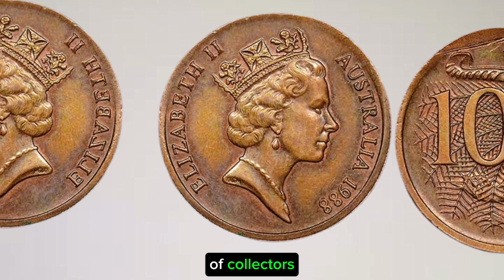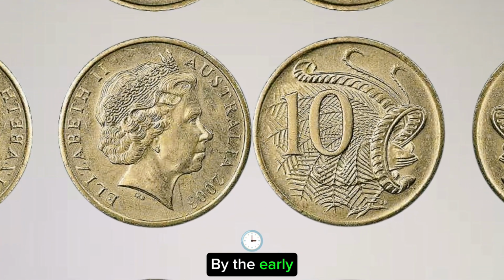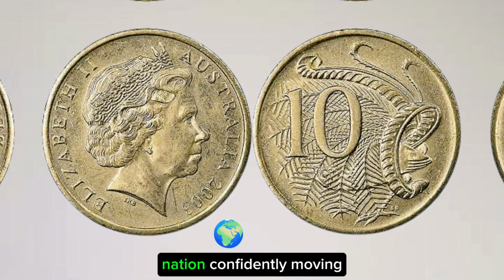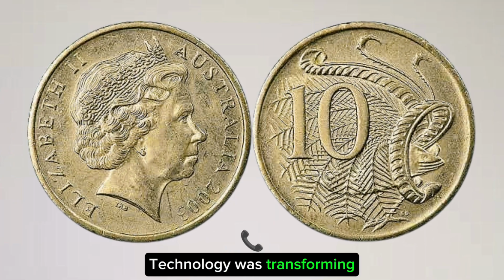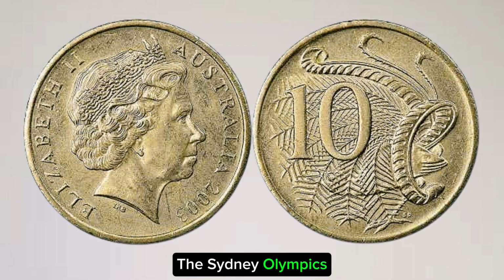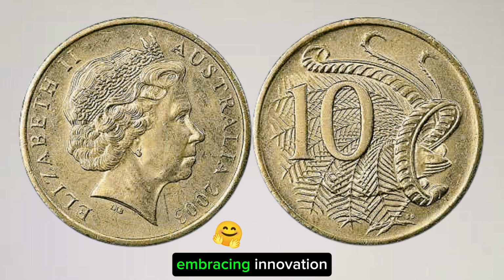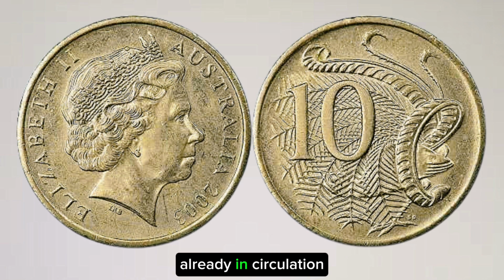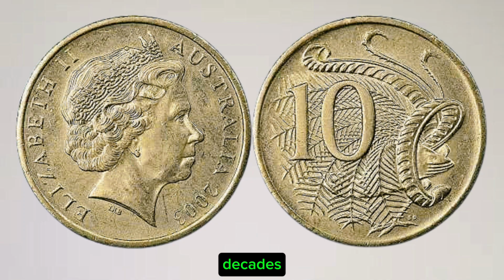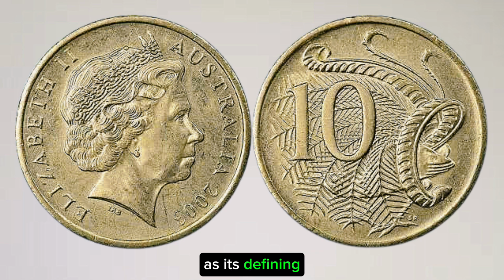Next up, 2003 Australian 10-cent coin. By the early 2000s, Australia was a nation confidently moving into the new millennium. Technology was transforming daily life. The Sydney Olympics were still fresh in collective memory, and the Royal Australian Mint was embracing innovation like never before. The 10-cent coin, already in circulation for nearly 4 decades, was as familiar as ever, with Stuart Devlin's striking lyrebird continuing to serve as its defining motif.